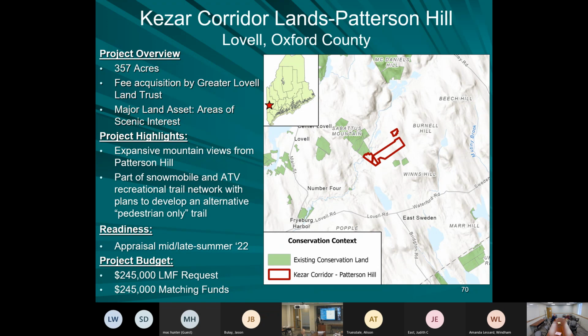The 23 acre piece is small, but it captures the summit of Patterson Hill. And from that summit, there's essentially a 270-degree view that captures the White Mountains and then wraps around to the south and captures some of the other more southerly mountains in western Maine. And then even more predominant in the foreground of the view is Sabattis Mountain, which is a property owned by the state of Maine. So it has a pretty spectacular view.